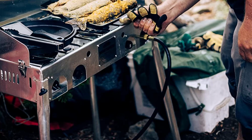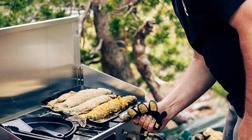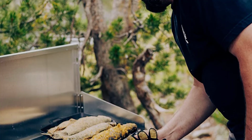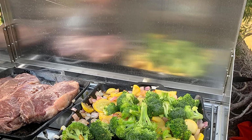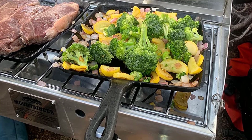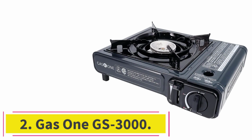Also, the fact that this stove won't work with small 1-pound propane tanks could be a downside. Our reviewers think this is a good thing because it cuts down on waste. This is a strong suggestion if you want a well-designed camping stove that will last for many years of car camping or river trips.